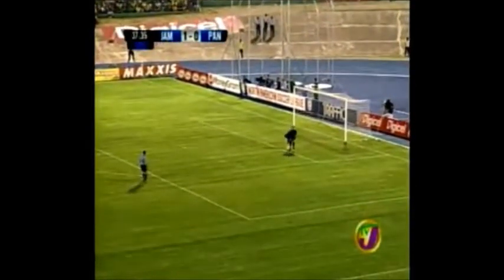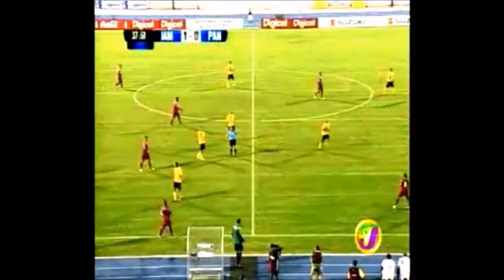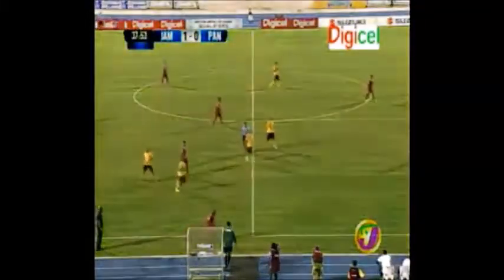National Stadium, it's a beautiful sight. No seats available. As I said, the JFF president, Captain Horace Burrell, the former army man, told me that the stadium was sold out at 1500 hours. What's that, 3 o'clock? There you go.